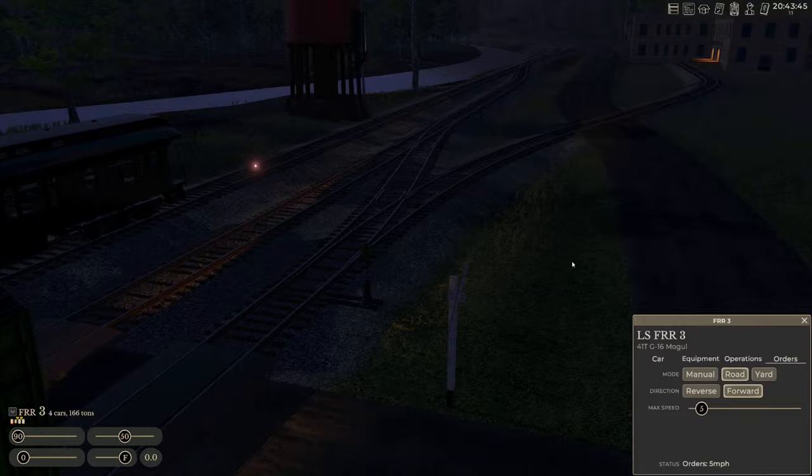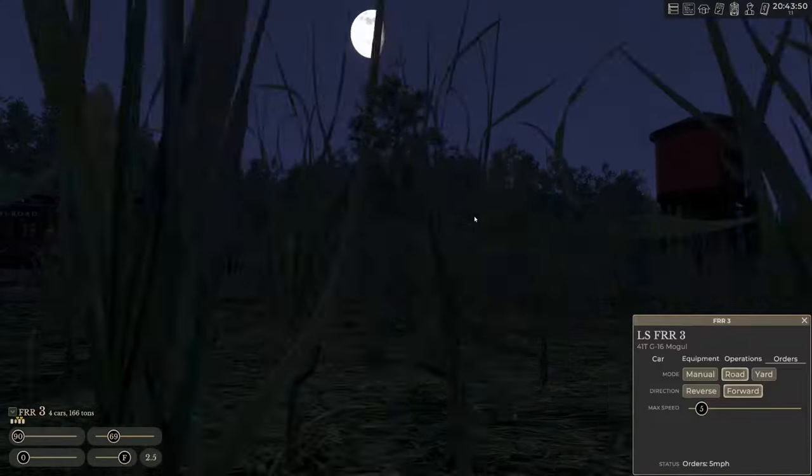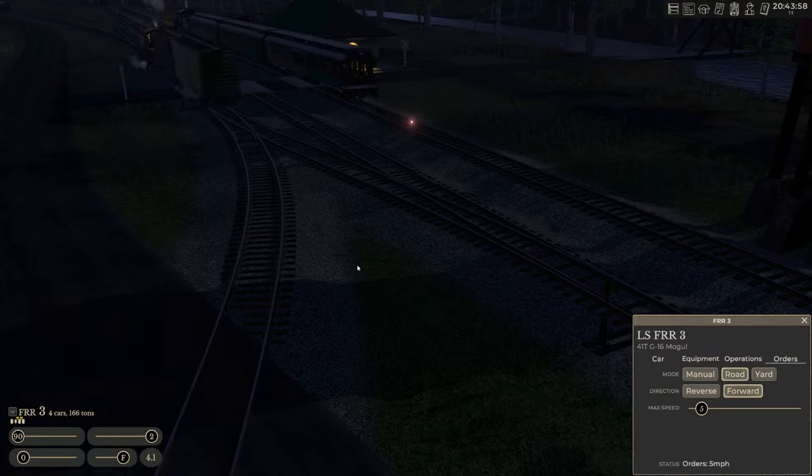I saw the switch line against Al. I got it. It's so flipping dark. I'm not used to doing night work. Occasionally I have to look over at my other screen on OBS and see what I'm doing. I've got the gamma turned up about 25% over there.